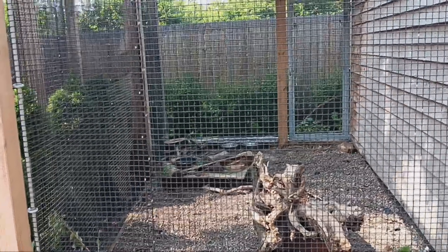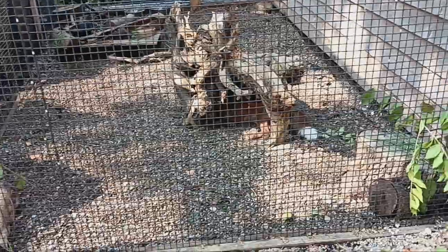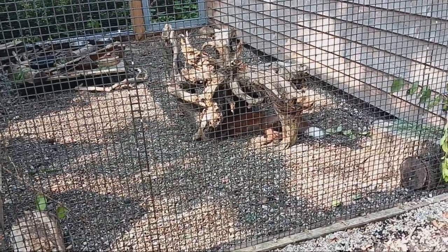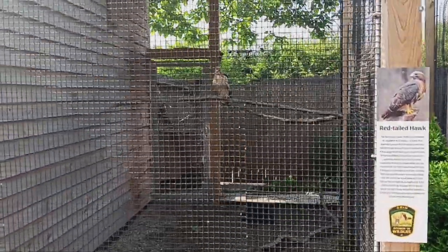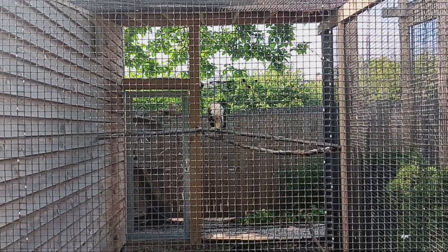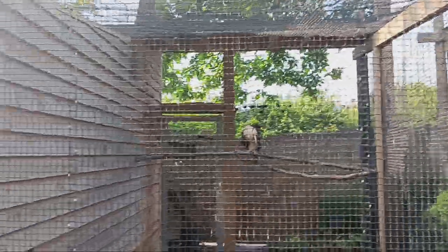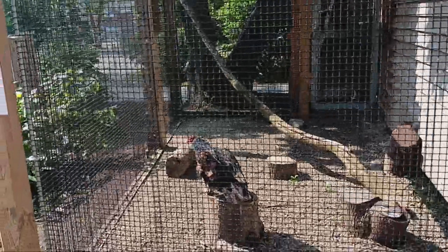Red fox, which I don't see, and he's just a little guy. Oh, there he is underneath this one log right here. You see his leg? See him right there? Trying to stay cool. Here's a red-tailed hawk. This one was injured. I think it's his right wing. When they've had him out, you can tell he doesn't hold it right. Turkey vulture.